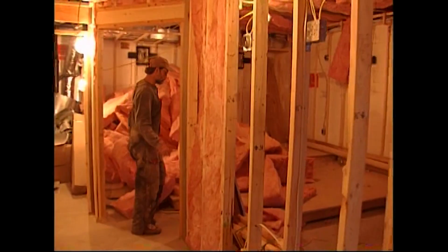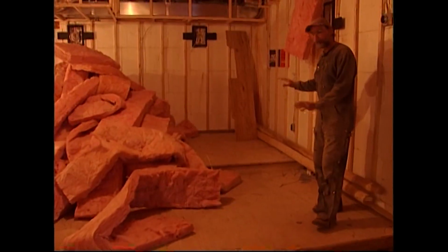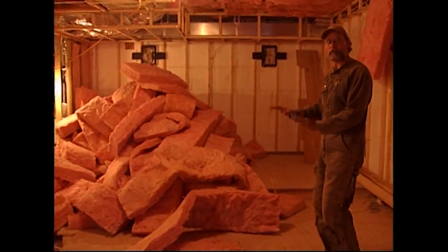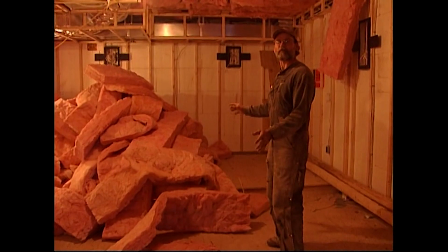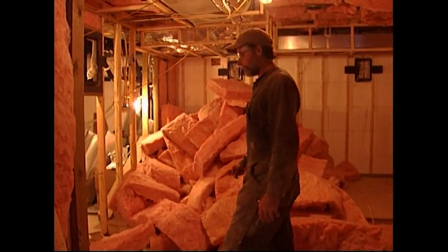Pretty cool. This whole platform sits on rubbery cushion stuff, so you feel the sound come up through the floor. Watch Die Hard there, huh?